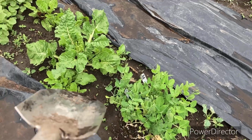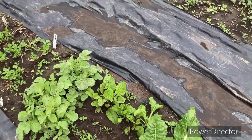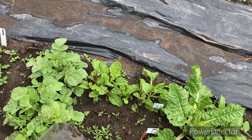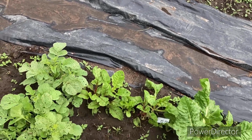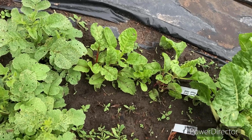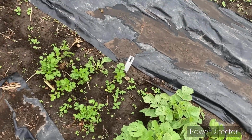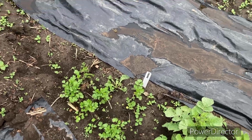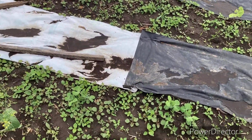Peas, those look really good. And the Swiss chard. And I think these are some beets. No, more Swiss chard. It's a different kind of Swiss chard. And then here is Selena, it's a green. These are beets, radishes. And cilantro. Cilantro's doing really good. So here I planted peas.